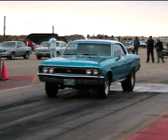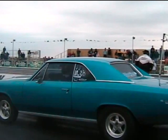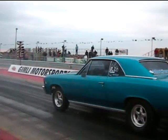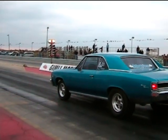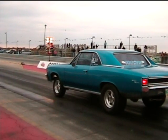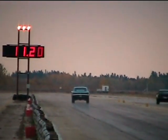Sportsman in the burnout box right now. Off of a right on the old index number run. Billy McIntyre, Chevelle in your tower lane. Billy Mack, Chevelle.